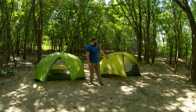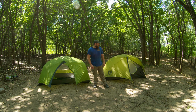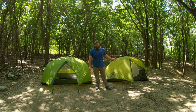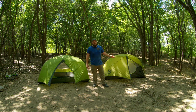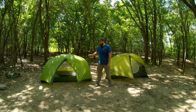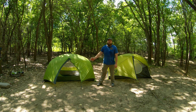But first we'll talk about the cost and weight difference and a few other little things about the tents. And we'll start with the NEMO Firefly 2. This tent comes in at about $350. It comes in just under 3 pounds in pack weight, and it's just a little over 29 square feet.